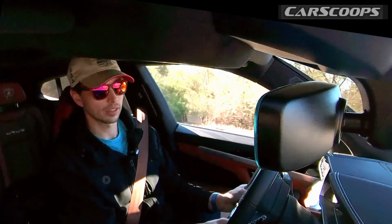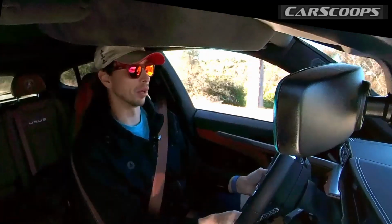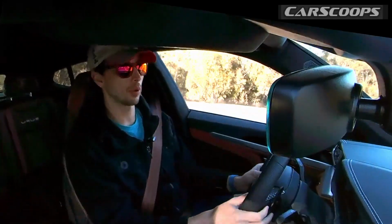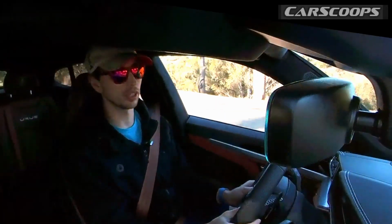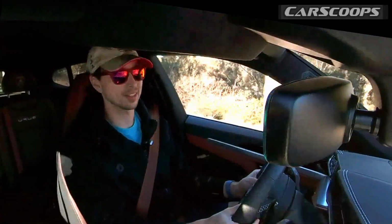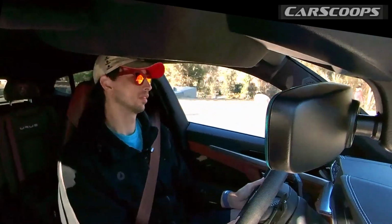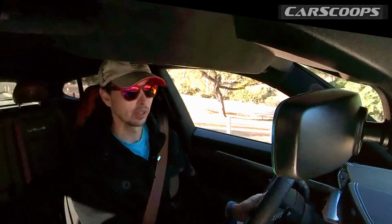Now, another reader asked, would I buy this or a BMW X6M? Just for the sake of comparison, this has about 650 horsepower. The BMW has a little over 600. So they're similarly powerful, similarly quick, though this is faster in a straight line and probably around a track. But the BMW costs less than half of what this does. I think that kind of makes up the decision for you right then and there.